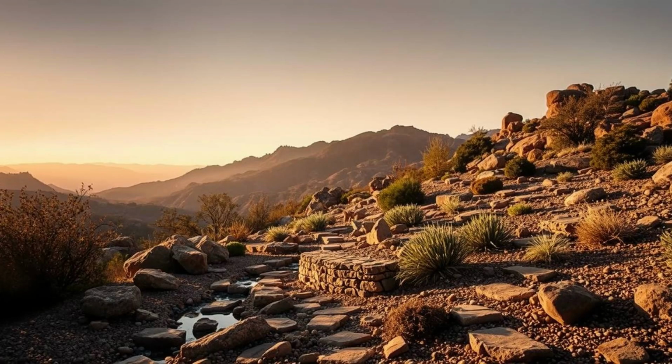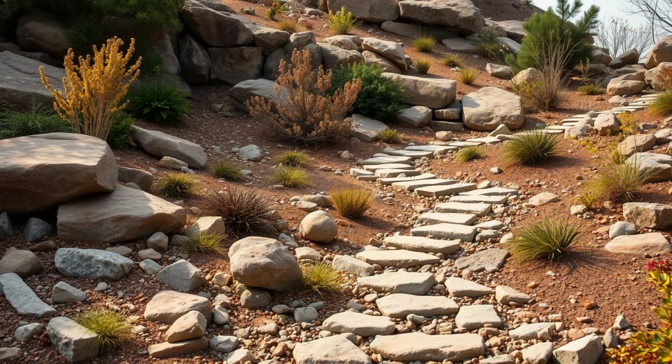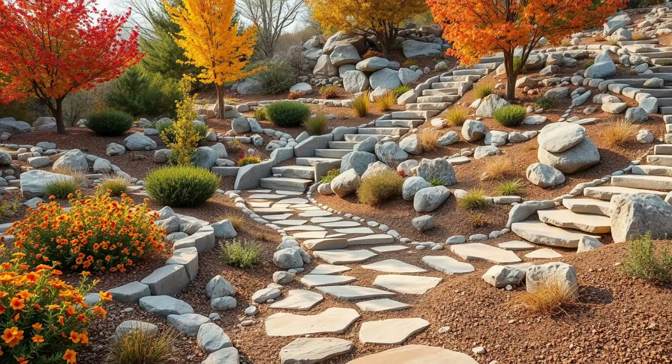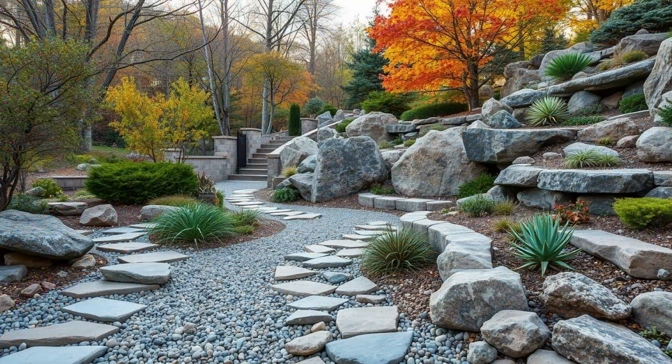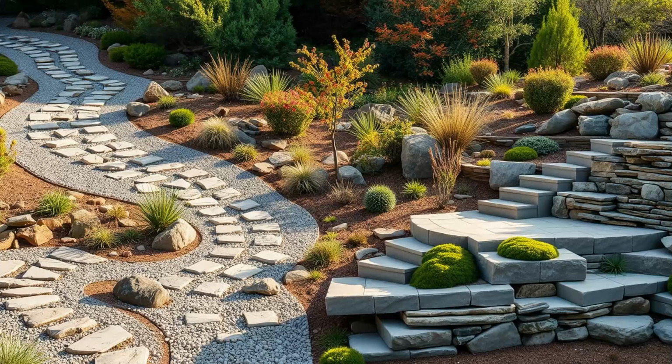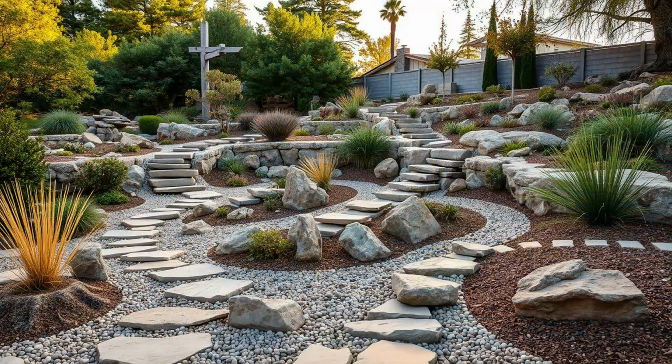First, we talked about why rocks are such a smart choice. Low maintenance, eco-friendly, super durable, and gorgeous year-round. Then, we explored different types of rocks, like river rocks, gravel, flagstones, lava rocks, boulders, and crushed stone, each with their own unique vibe and use. After that, I gave you a bunch of creative ideas to spark your design. Rock gardens, dry riverbeds, stone pathways, water features, edging, terracing, and even Zen gardens.